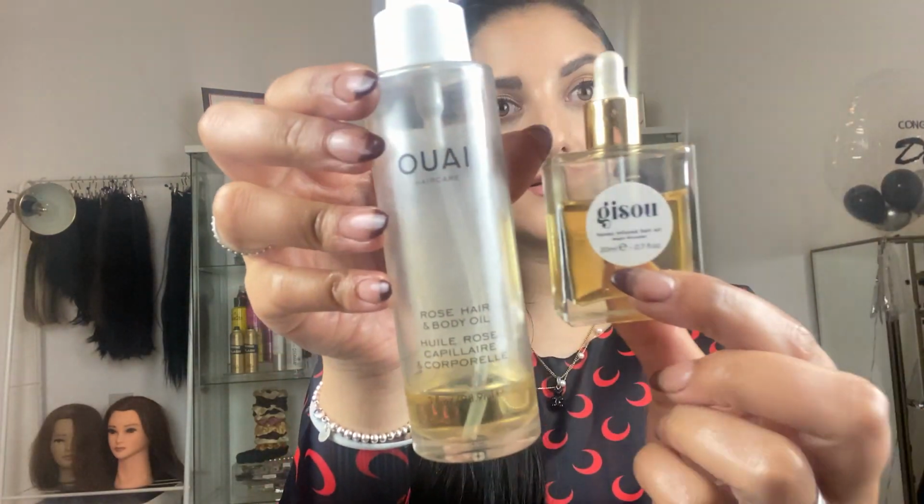So I'm just gonna once again show the product I used. I used the Pop and Lock from Color Wow, Shine Flash from Redken, and then I kind of went between the two oils, Gazoo and Whey. And then Joyce, do you want to talk us through what you used again as well?